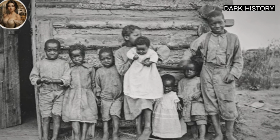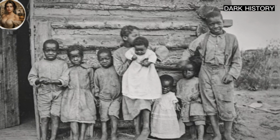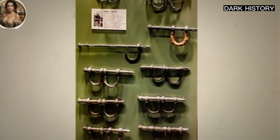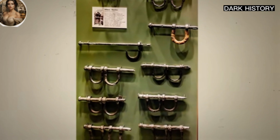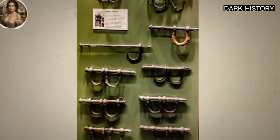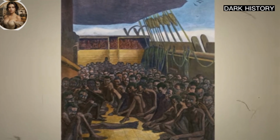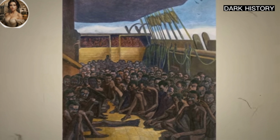Number 3. The Branding Iron. The branding iron treated human beings exactly as ranchers treated livestock. The iron was heated until it glowed red. Then it was pressed into flesh, permanently burning the owner's initials into the skin. Branding served two purposes. It declared ownership. It also ensured that escape could never erase a person's past. The scar remained for life.